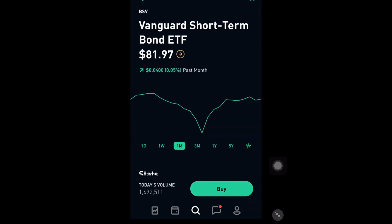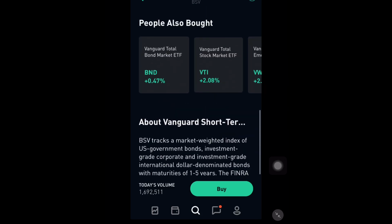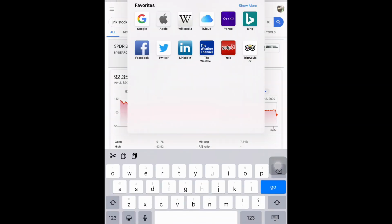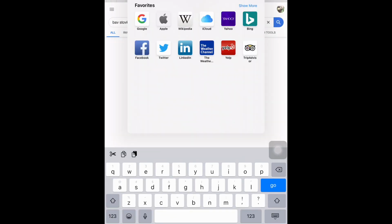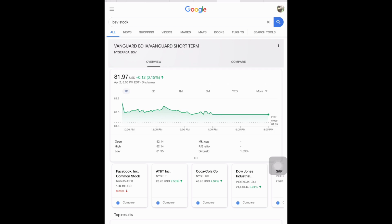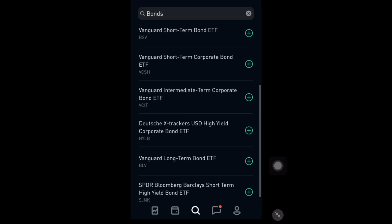And try to make sure that it's been in the market for a long time. This is the Vanguard short-term bond ETF. A little bit less return because it's short-term, but it's pretty consistent and will pretty much always tend to trend up. So let's take a look at this one. Alright, so here we go. VSV, short-term Vanguard bond. Pretty much always uptrending.